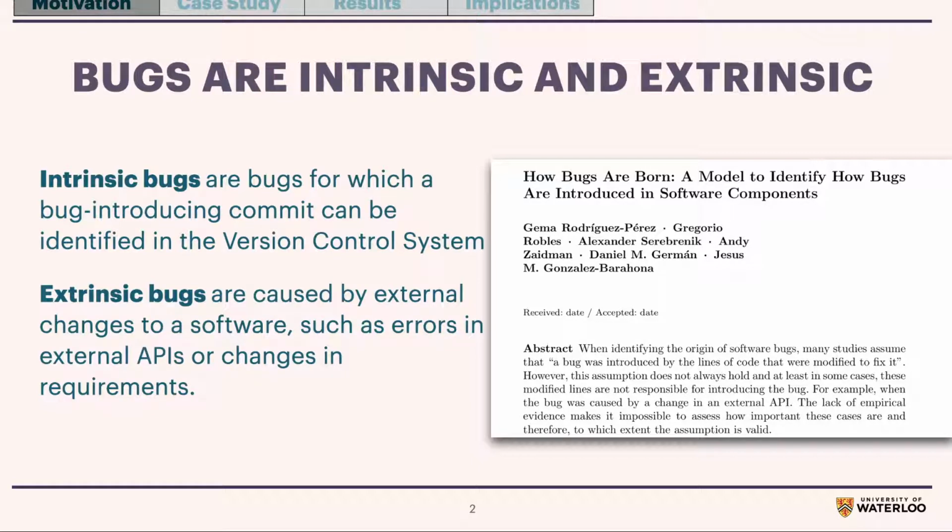So the main difference between intrinsic and extrinsic is that intrinsic bugs have a specific change recorded in the version control system that can be blamed as the bug-introducing change, because the source code lines at that point were buggy. Contrary, extrinsic bugs don't have a specific change in the control version system, so no previous change can be blamed as the bug-introducing commit.